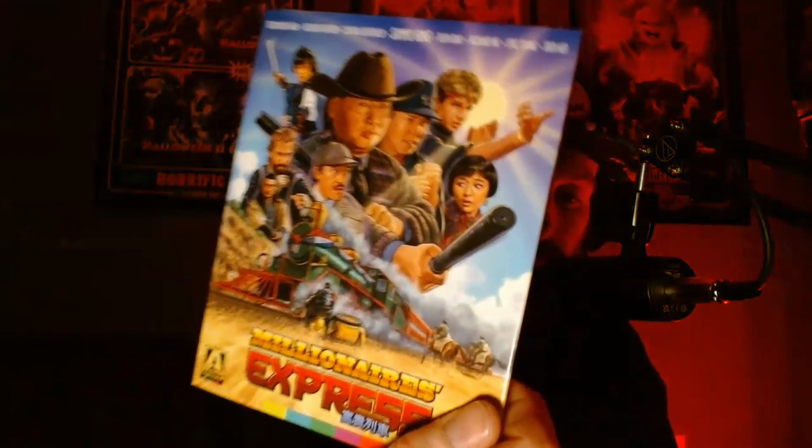So when you guys saw the slipcover already, let me get you a real nice look at our cast on the front cover there, and we get a poster inside here, which is cool. It looks like we get, is this a booklet? Cool. Yeah, we get a little booklet as well. So that's awesome. And then they have the little Arrow promotional stuff in there. But let me show you guys the inside of the case first.